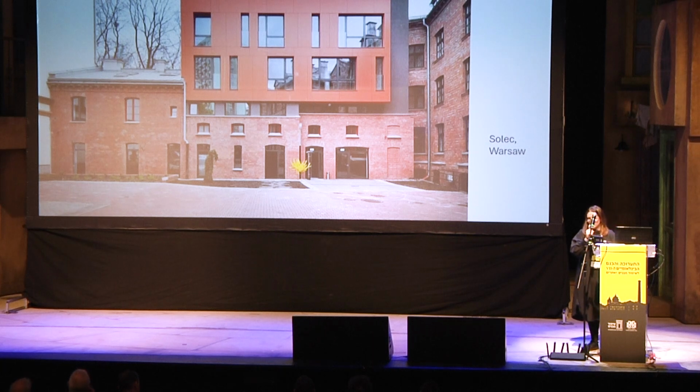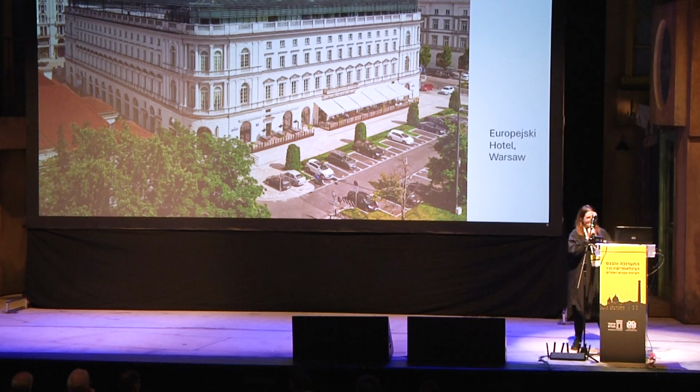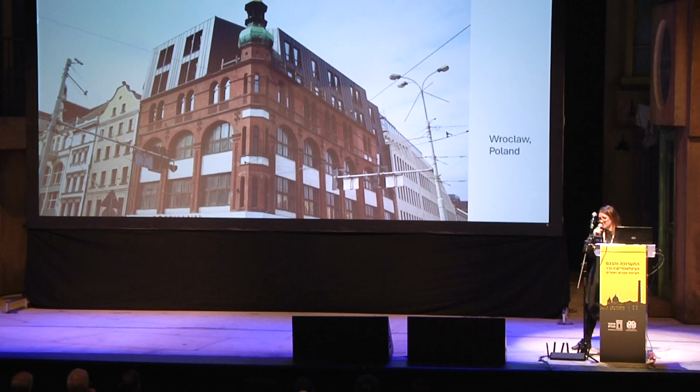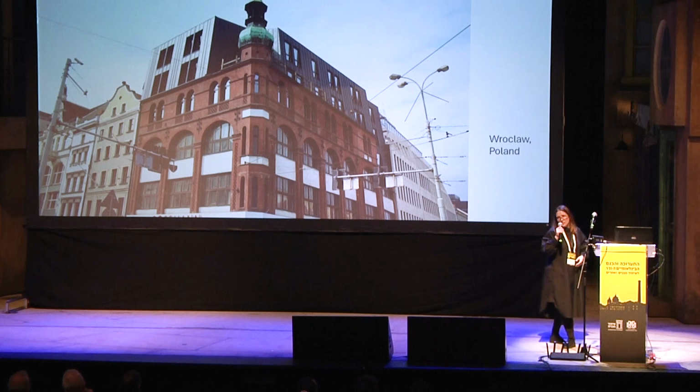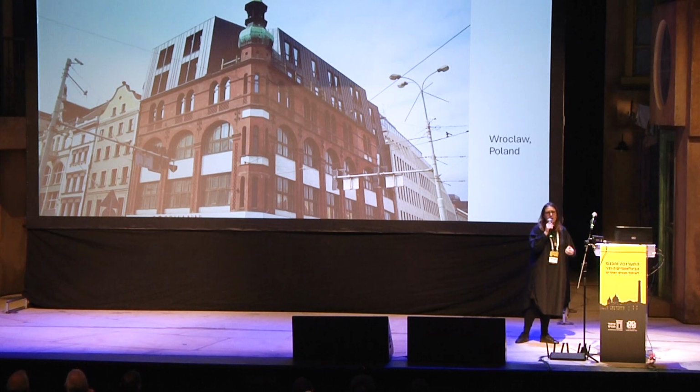This project got a special prize for a good adaptation of a historical building. This is, in my opinion, a very good example of a good understanding of how you can put a superstructure on top of a historical building. This, not so much. At the end of the day, it also depends on the sensitivity of the architects who plan the works.